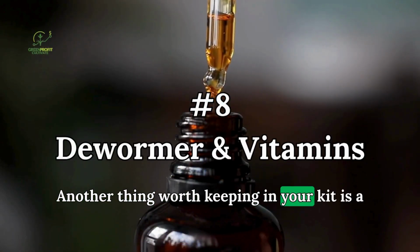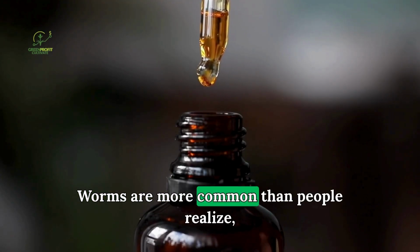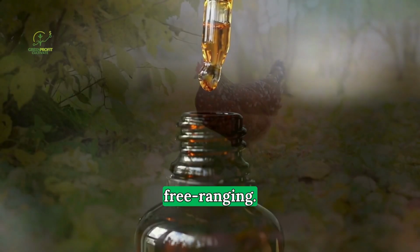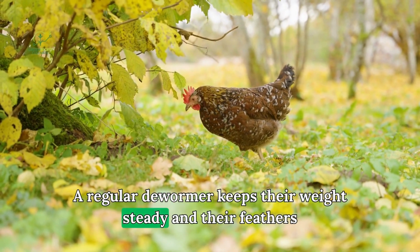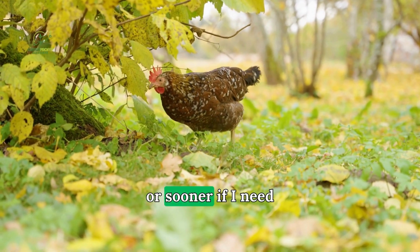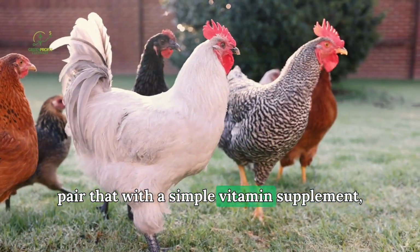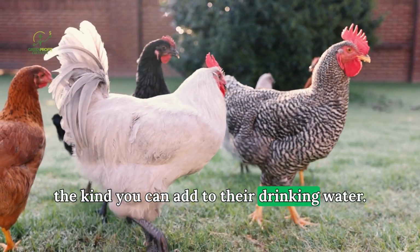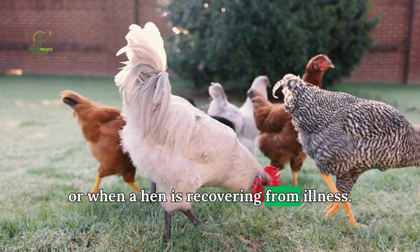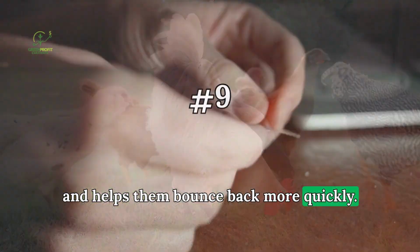Another thing worth keeping in your kit is a gentle dewormer and a good vitamin mix. Worms are more common than people realize, especially if your hens spend time foraging or free-ranging. A regular dewormer keeps their weight steady and their feathers bright. I usually treat my flock every few months, or sooner if I notice a bird looking a bit thin or off her food. Pair that with a simple vitamin supplement, the kind you can add to their drinking water. It's particularly helpful after molting, or when a hen is recovering from illness. It gives them a small lift and helps them bounce back more quickly.